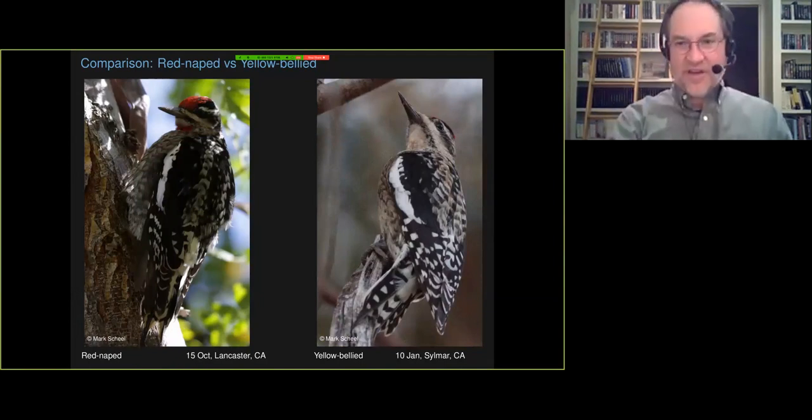And here are two females. The one on the right is a yellow-bellied with a messy back, white throat, and black border on the white throat. And the one on the left has a less messy back, more the white is in two different columns, and it has the red-naped female pattern of the red at the bottom of the throat, white at the top, and the full black border.